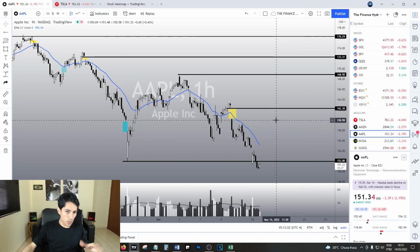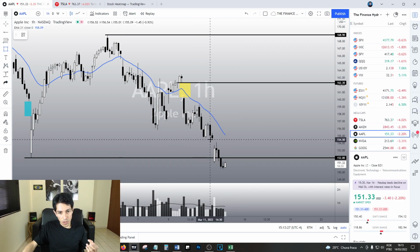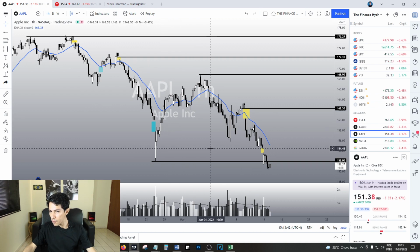However, we don't see any meaningful bullish reversal right now, okay? We don't. Oh, it seems we filled this gap, right? An exhaustion gap. 154, 154 and 12. Oh no, we didn't fill this gap. So this gap is open as well. So we have a lot of gaps to work with from now on.